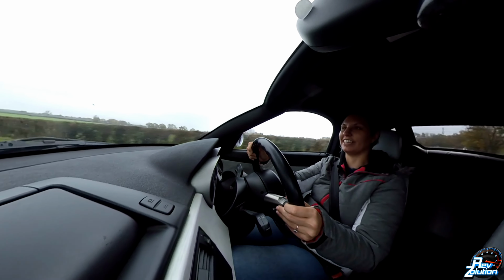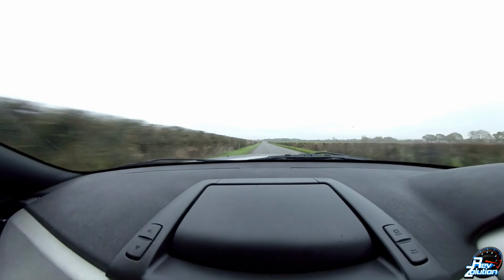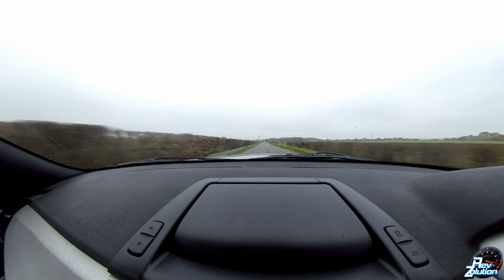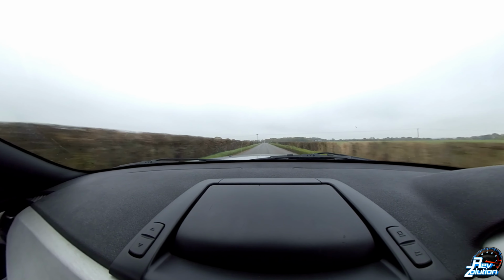This is so much fun. I love this road. This is definitely my favourite little road because you just come off that corner and you can just put your foot down. And it's just a nice straight. You can see what's coming towards you. Just literally sit in the middle of the road and enjoy going national.